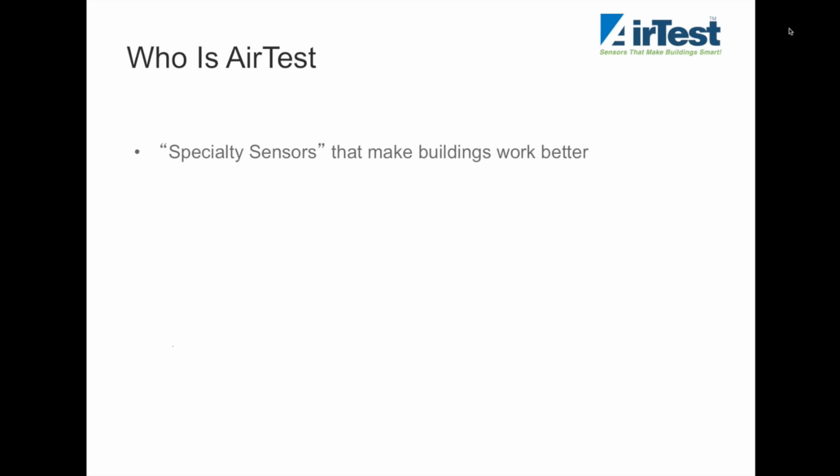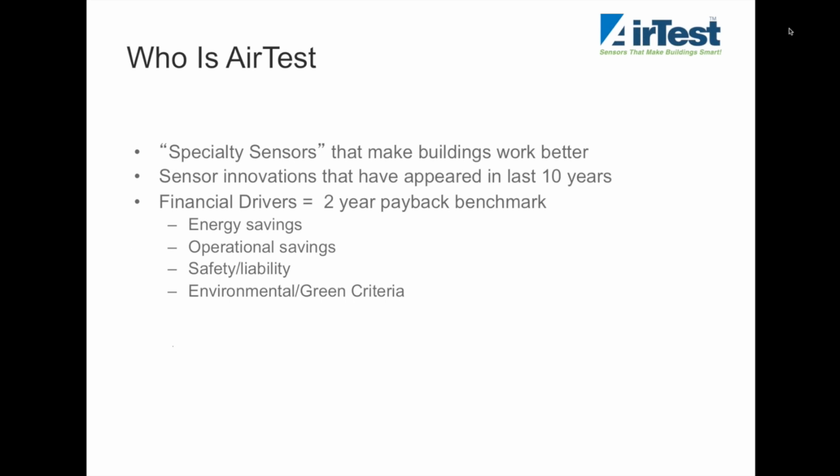So first of all, in terms of AirTest, AirTest has been around for about 15 years. We focused on gas sensor technology, which are often considered specialty sensors that are used every once in a while in a building, but they're becoming more and more common. And what we've done is we take sensor innovations that have appeared in the last 10 years and see if there's a way that we can apply that technology to buildings.